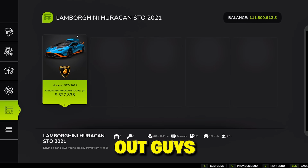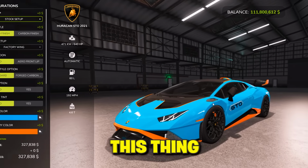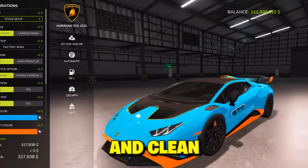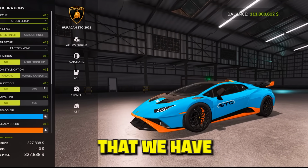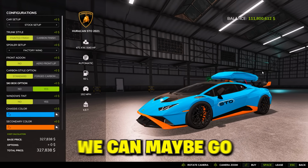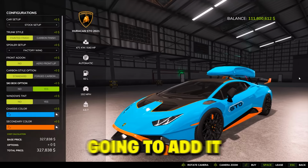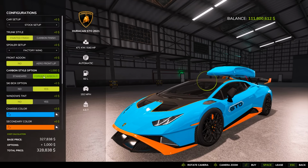All right, check this thing out, guys. So this is the new modified Lamborghini Huracan STO. This thing looks shiny and clean. I mean, this is epic. Now, the only thing that we have that's different than the other STO is a ski box. That's right, guys. We can maybe go alpine skiing with the Lamborghini here. This is epic. I think we're going to add it because it looks funny. Usually don't get that on any vehicles.